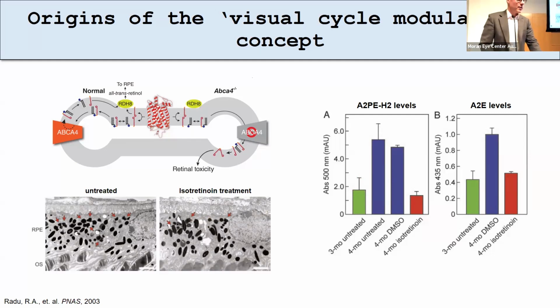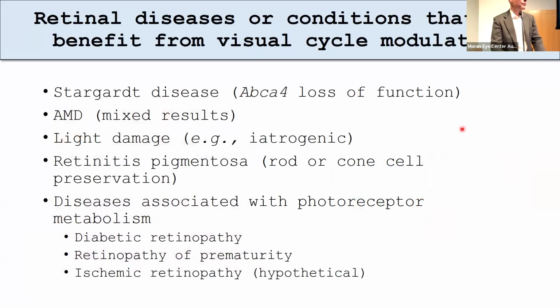Okay, so that brings this concept again, that especially for Stargardt disease, this could be a very effective therapy to prevent disease progression. Okay. So I just outlined here the diseases where visual cycle modulation may benefit. Okay, so Stargardt disease, I think, is the most clear-cut case, as I just described. AMD, possibly. So the early stages of RPE cell death or cell dysfunction, I would say, are often linked to lipofuscin. So again, if you can inhibit the visual cycle, you might be able to slow that down.